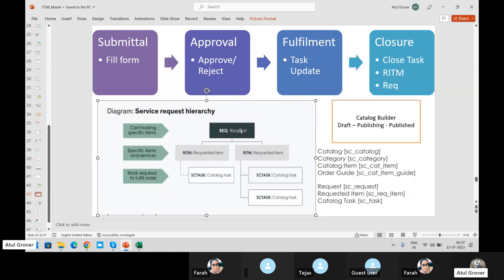Okay, how much for this one? Dal makhani, ma'am, 5 pound. Okay, let's swipe it. How much for lemonade? Ma'am, 2 pound. Let's swipe it. No. Request is one. Table number 7, table number 8, requested. Under that, when they order the different items, that is called the RITM level. Lemonade is one, paneer is one, dal makhani is one, biryani is one. Because to make that item, the task can be different.